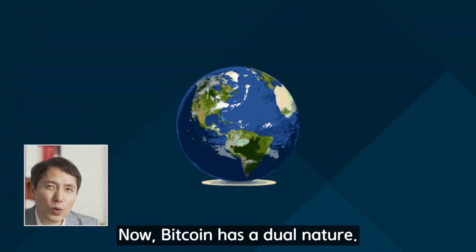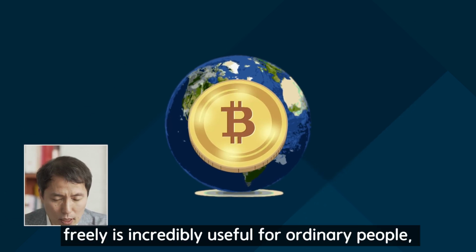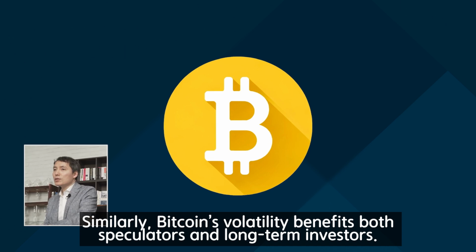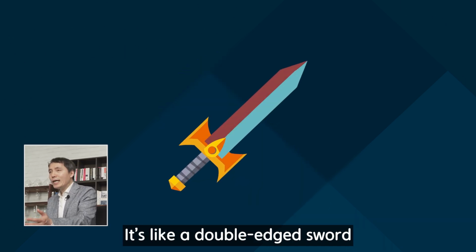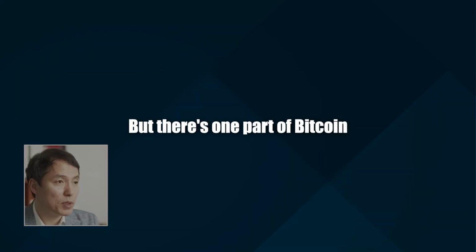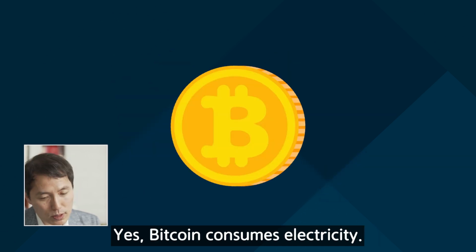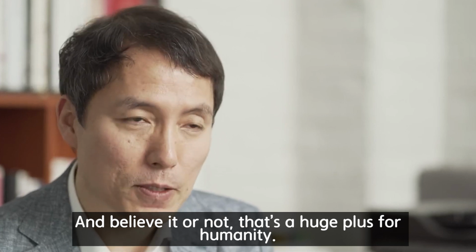Now, Bitcoin has a dual nature. Its ability to move across borders freely is incredibly useful for ordinary people, but it can also be misused by criminals. Similarly, Bitcoin's volatility benefits both speculators and long-term investors. It's like a double-edged sword, capable of being used for good or evil. But there's one part of Bitcoin that is undeniably beneficial, no matter how you feel about it: the way it uses electricity for mining. Yes, Bitcoin consumes electricity. And believe it or not, that's a huge plus for humanity.